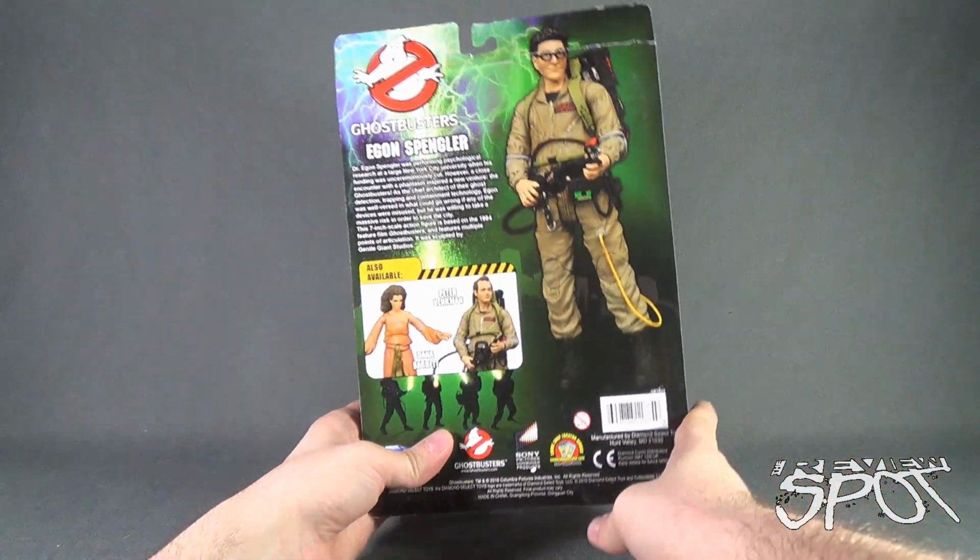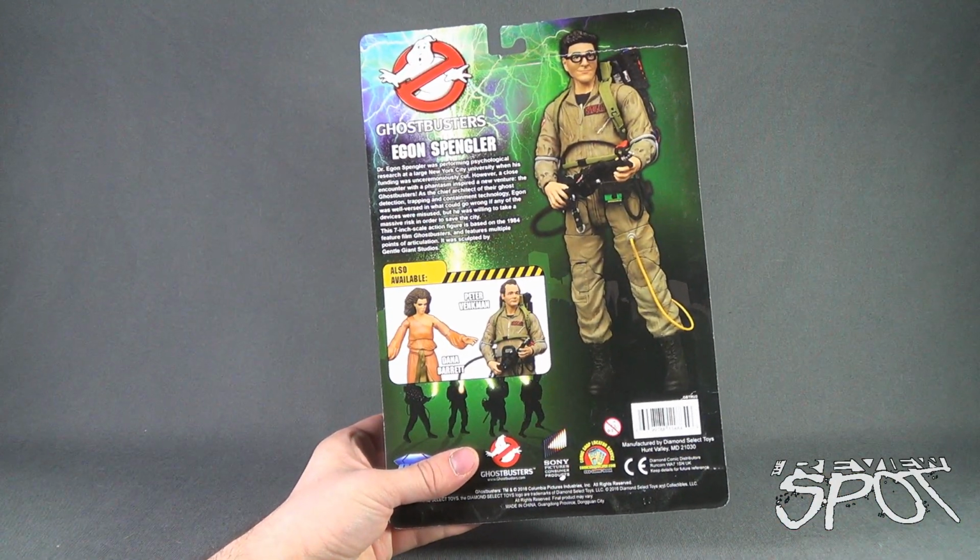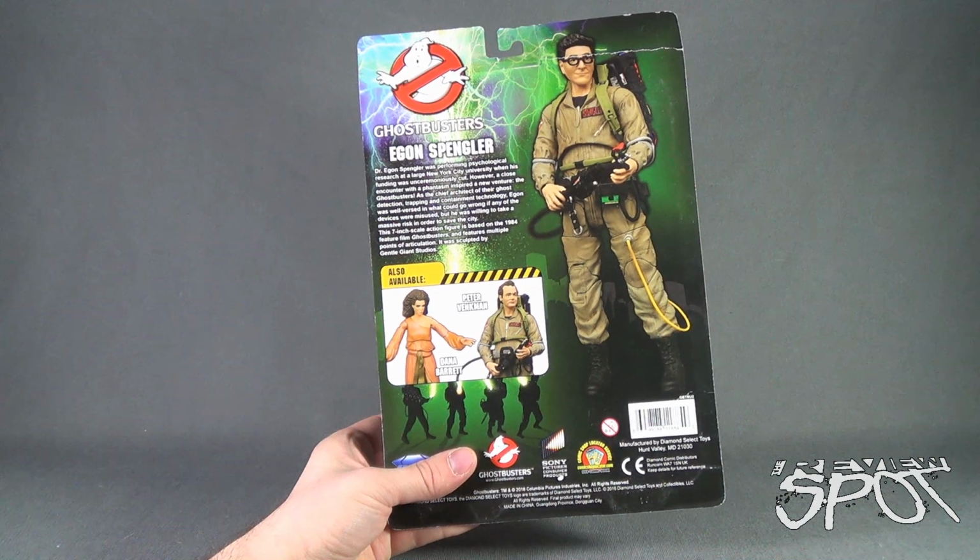Spin around the back of the package. Other figures available in this wave were Peter Venkman and Dana Barrett. Dana Barrett we still have to have a look at.